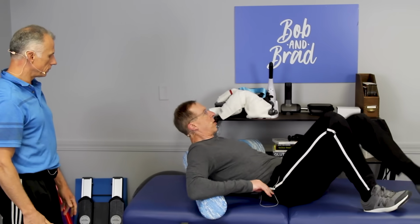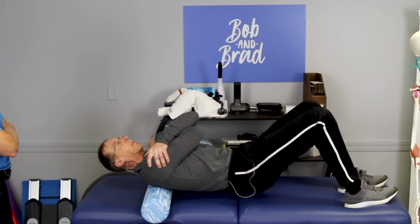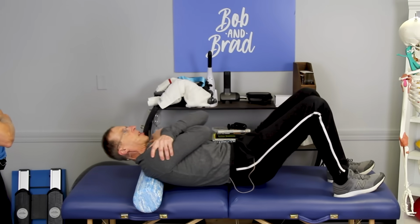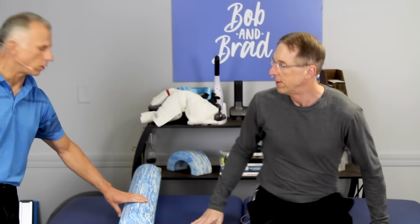So the one is you can just work on the upper back. And a lot of times if you fold your arms, you can really get between the shoulder blades as well, and you can just work on that area and stretch it out. If you're using a roller, don't do it on your bed. You can see on the soft cushion it doesn't work well. On the floor works a lot better.